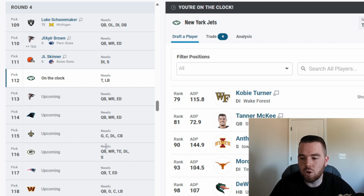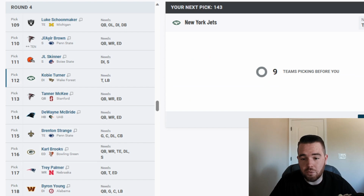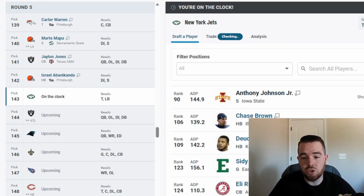Now back up at pick 112. I mean, Kobe Turner's staring me in the face right here, just jumping off the screen. And I love Kobe Turner. Pair him next to Quinnen Williams. Kobe Turner's a little smaller, but I think he could thrive next to Quinnen Williams. Quinnen's a beast, so get another dude with Kobe Turner. I'm just gonna attack that D line there and get that pick out of the way. Like I said, go check out my defensive gems video if you want to hear more about Kobe Turner because he's an absolute stud.